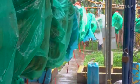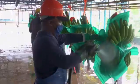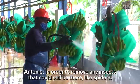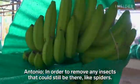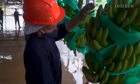That cableway system brings all those banana bunches to the packaging plant. First, workers sanitize the bunches with chlorine, con el fin de retirar cualquier insecto que pueda venir del campo dentro de la fruta, como en el caso de arañas. Then they check the bananas for quality and any signs of fusarium damage.